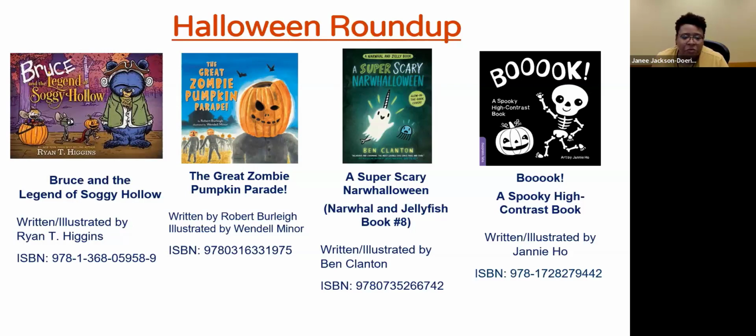And the first book to your left is called Bruce and the Legend of Soggy Hollow. This is part of the Bruce series, and it's written and illustrated by Ryan T. Higgins. And if you don't know Bruce the Bear, there are so many Bruce the Bear books. Check out that series. But Bruce in this story, he's a bear that just doesn't like holidays. He doesn't like candy. He doesn't like Halloween. Oh, makes me sad.